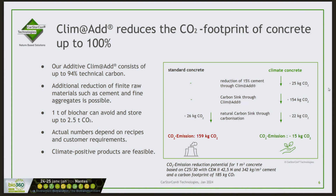This is an example for 1 cubic meter of concrete. And we also take into account the natural carbon sink. That's nothing we have to do anything with. That's what the concrete does by itself, but just to complete the calculation. We based this example on a SEM2. We have done SEM 1, 2, 3, which also massively changes the recipe and the amount that we can enter into the matrix, but also the amount of CO2 we can save in the end.